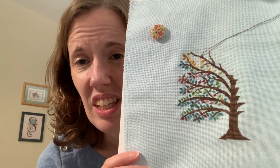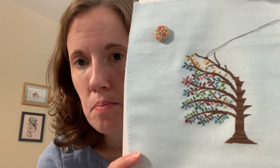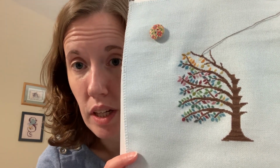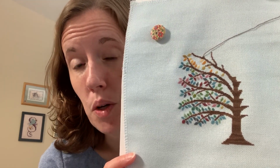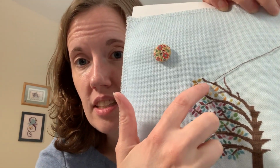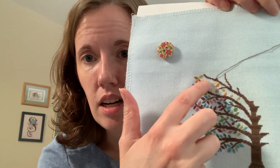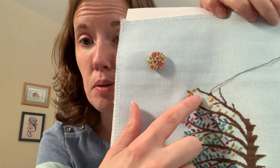So there's still more to do. This is 28 count light blue even weave by Zweigart, the artiste brand from Hobby Lobby, and it's 1/1. And I'm really liking how it's turning out. So all these leaves in the middle here are in the low to mid 90s again. We got up to 95, so that's now the hottest temperature.